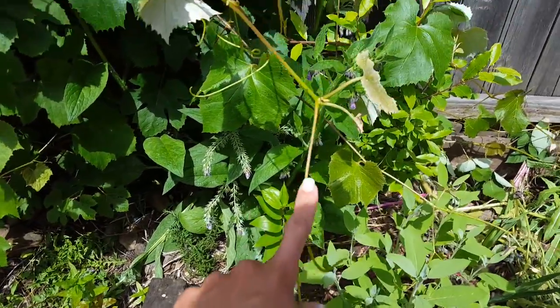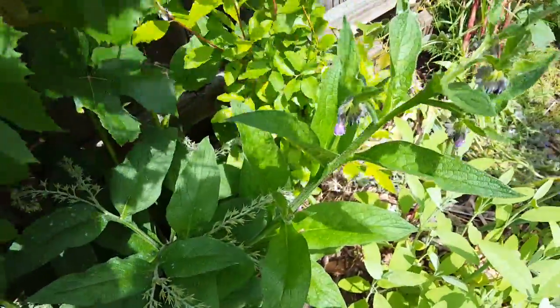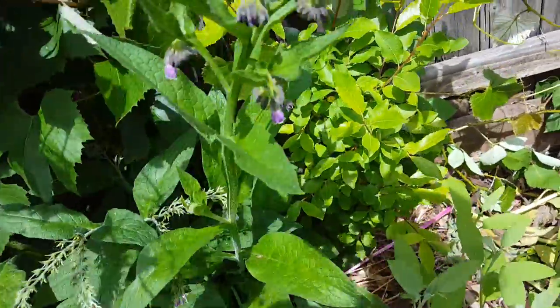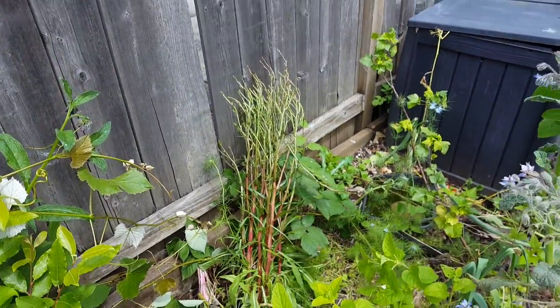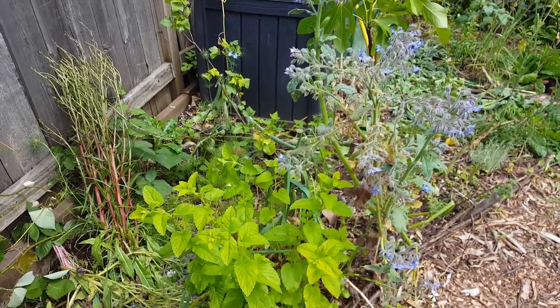Lily, comfrey back here is behind this grapevine. Got a big old comfrey bush, and it looks like the grapes are trying to attach to this willow stick. That's going to turn into a willow tree. It's going to be really cool to watch. Chicory back there. Tried to have some blackberry coming in, but I think I'm going to keep it back because I've got a lot of cool things going on in this section that I want to let thrive over the next season.